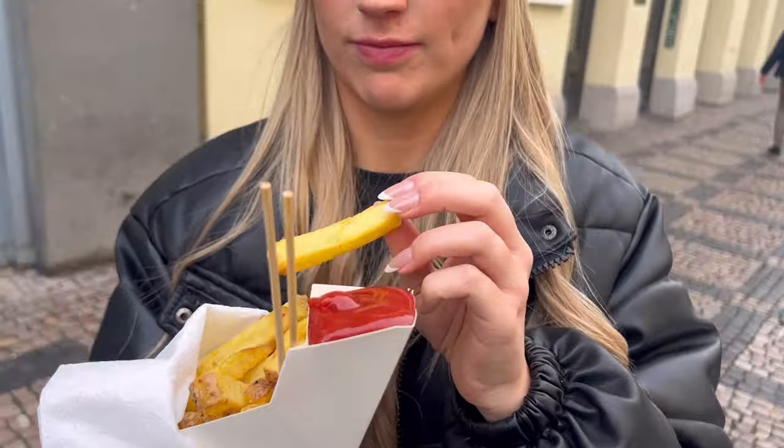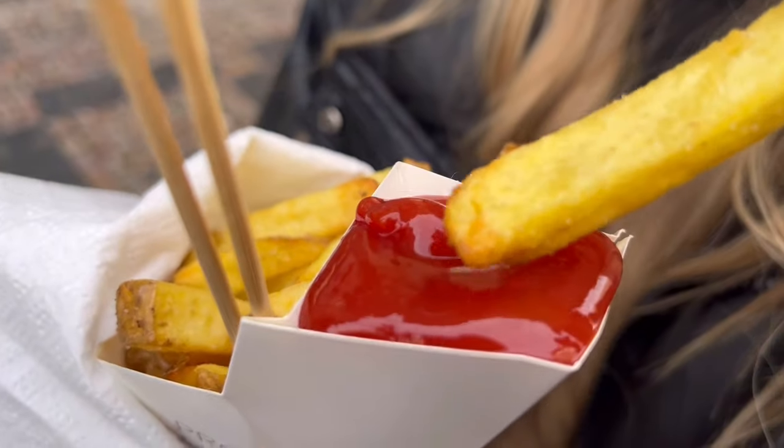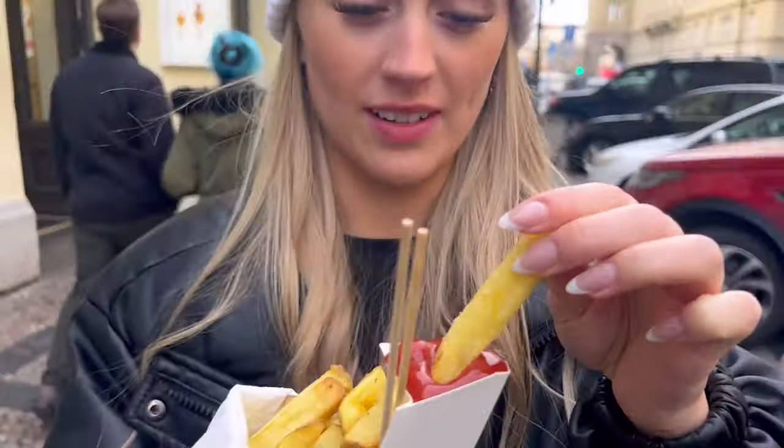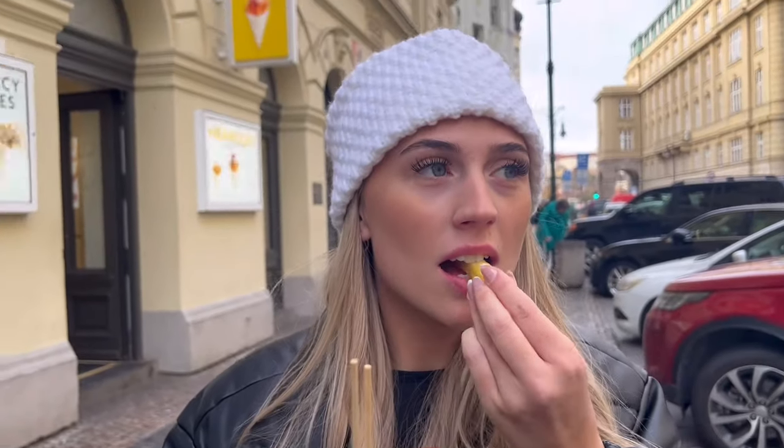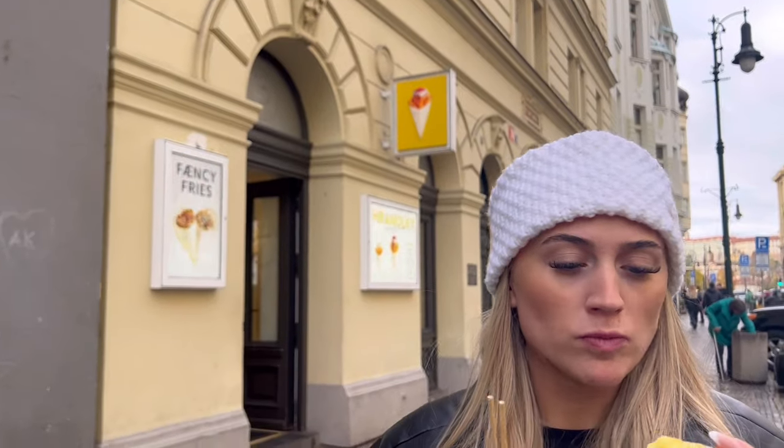Alright, so we grabbed ourselves a large with ketchup, and that pot's so cool. Isn't it? Where it's like separate. This came to 90 crowns. Go on, Vic, you can try. First try, just outside here.